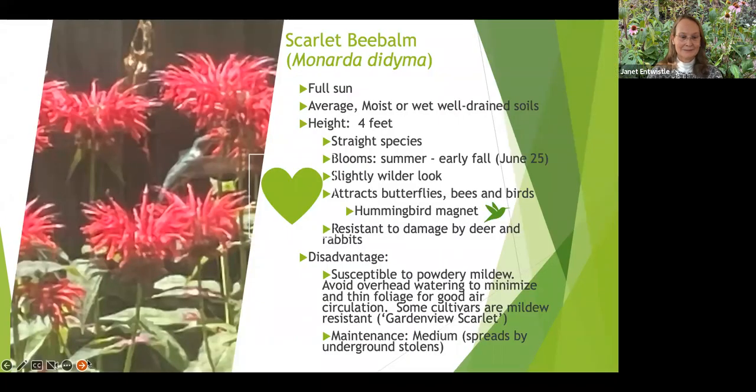Scarlet bee balm. This is my all-time favorite. It is a hummingbird, butterfly, and bee magnet, and it is stunning. It requires maintenance to keep it from taking over the garden, as it can spread from year to year. So it is not for the faint of heart, but the efforts are well worth it, as it does have these extremely unique large blossoms.